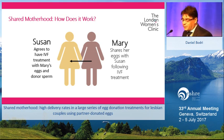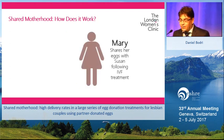How does shared motherhood treatment work? In a classical synchronized cycle, the sharer undergoes ovarian stimulation and egg collection. Her eggs are fertilized with a donor sperm sample, and the recipient undergoes endometrial preparation and fresh embryo transfer.